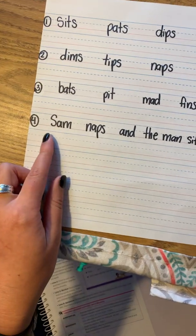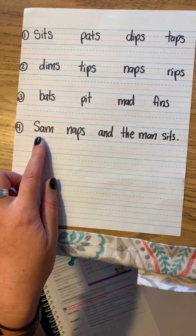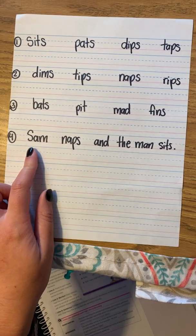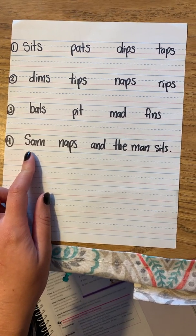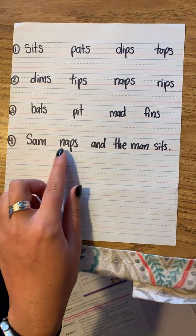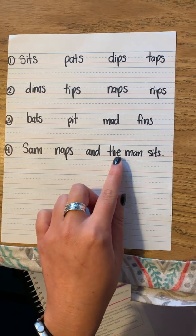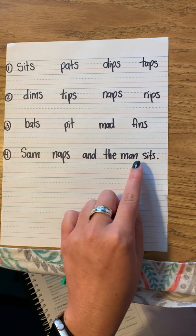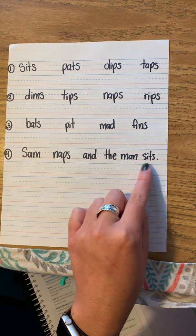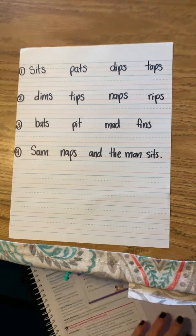And for this last line right here, line number 4, I want you all to try to read this sentence. Try to sound it out. And then I will read it with you. Okay, it says, Sam naps, and the man sits. Sam naps and the man sits. Very good. You guys are doing awesome.